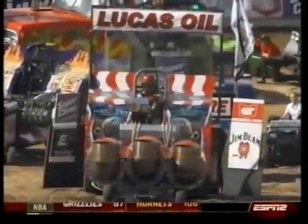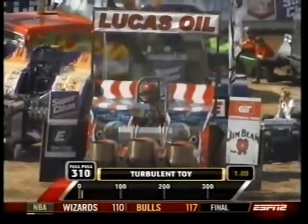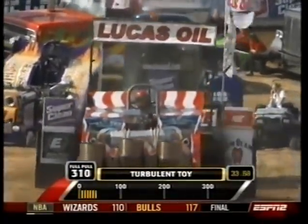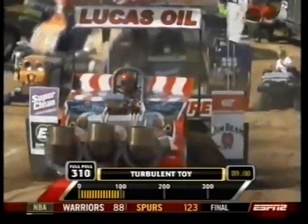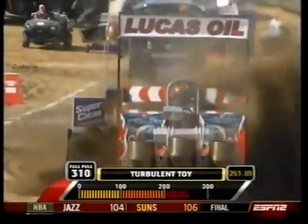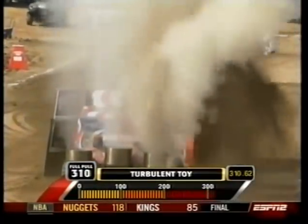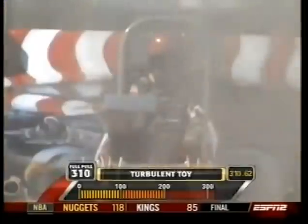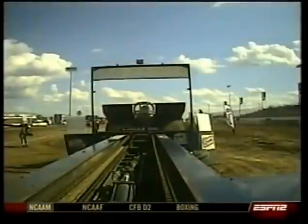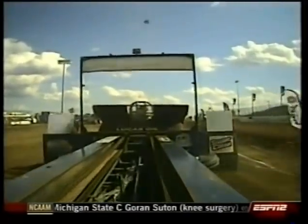Another threesome of T64 turbines out here. These things, remember, 2,800 horsepower apiece, so really pouring it to those rear tires. Truckloads of dirt being thrown at that sled. Those rear tires working hard, and the turbulent toy just sneaking over the full pull mark at 310 feet, 0.62.